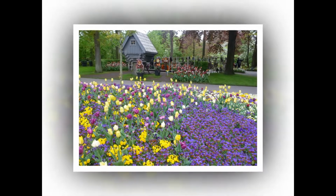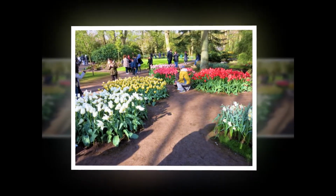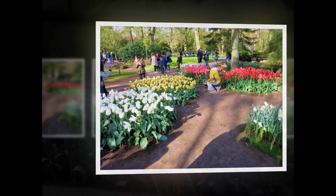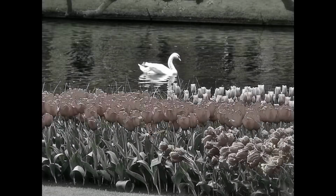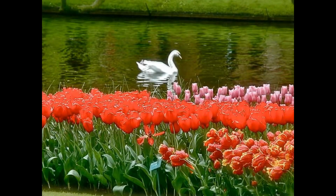Bulbs are supplied for free by 100 bulb growers who use the opportunity to show off some of the latest varieties and hybrids. In the fall, the gardeners dig up the bulbs at the end of each season and destroy them by order of the growers. Most are used as food for livestock.